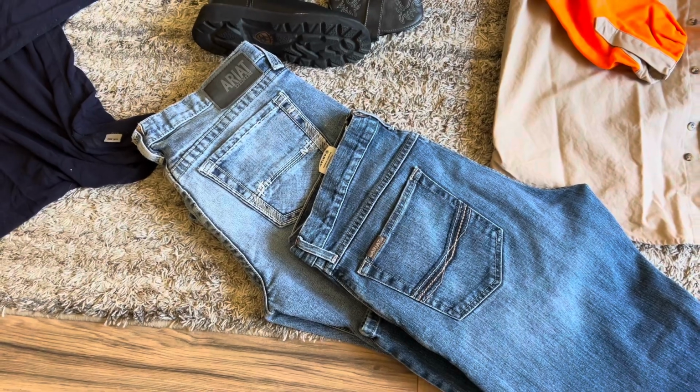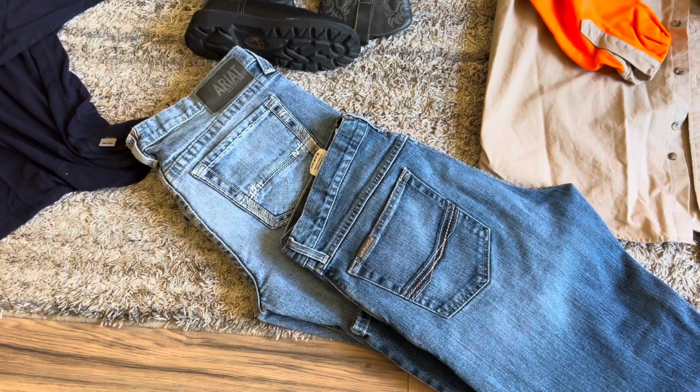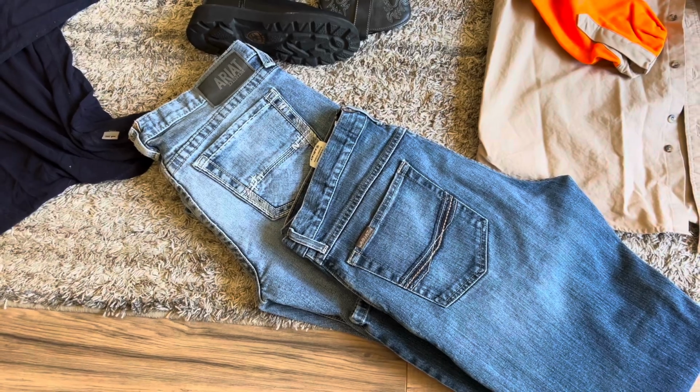They're actually in good size. They're in good condition, and I probably can get somewhere between $28 to $35 on these.